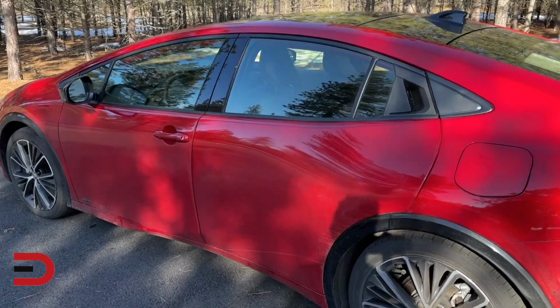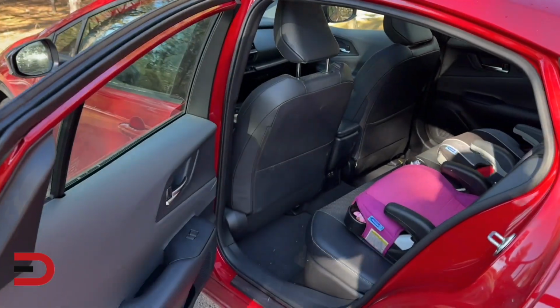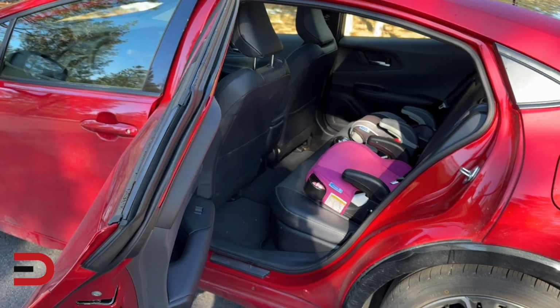Not a big deal to me, but it is something the kids were noticing with the door handle up here. Nice for me, but kids have to reach for it. And here's your realistic look at the back seat.